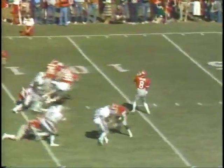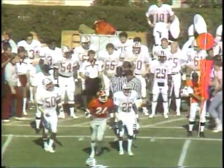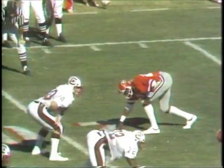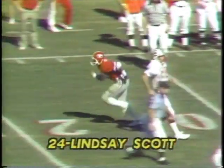Ballou to throw. Buck's got it up and it is thrown to the sideline, complete to Lindsey Scott. And Scott bounces out of bounds, and we've got another penalty flag. It is thrown at the 25-yard line where the tight end Norris Brown is shaken up. Pickup of 17 on that pass play. Ballou now 4 out of 7 for 83 yards.